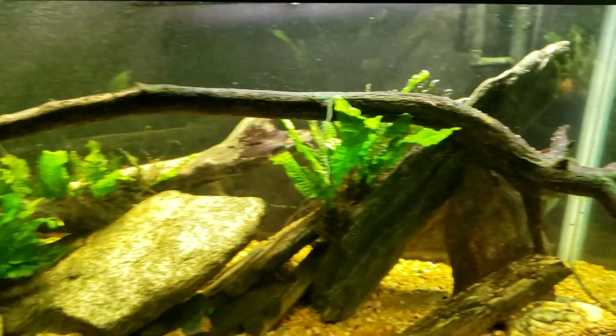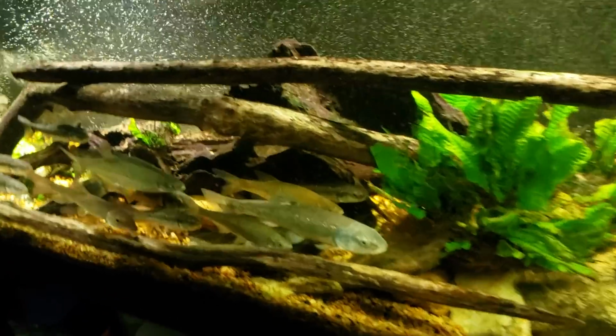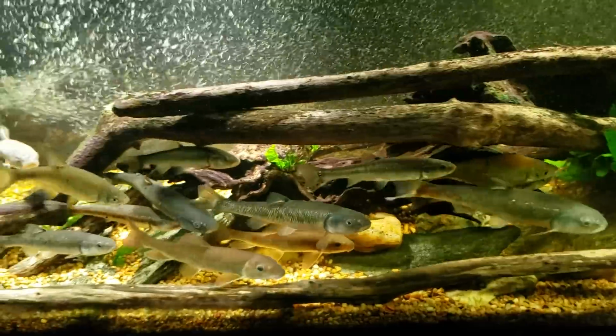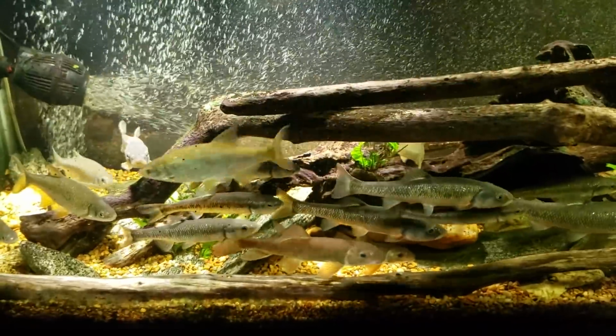Moving on to my native tank. It looks very subdued because nobody thinks they're getting any food, but let's walk over to the front here. And then suddenly everybody's going to probably think there's some food coming and get a little more active. Not a lot to talk about in this tank that I can think of.